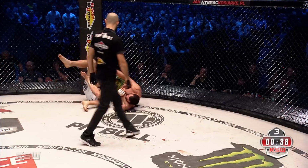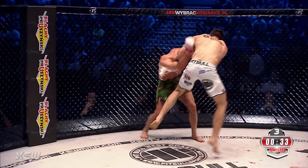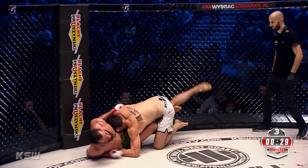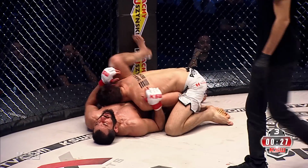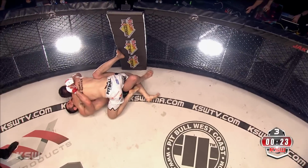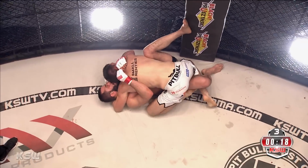And look at him roll out from there as Askham tries to take his back. A little bit of a scramble and a sprawl, and whoever gets to their feet here could have the advantage. Askham wants to take it down. Khalidov defends, puts off that double leg takedown, but down it goes, and a little bit of blood from the nose of Khalidov. A little bit of daylight there for Khalidov for a moment, but Scott was having none of it.